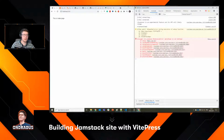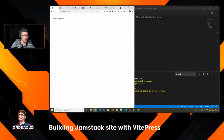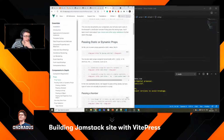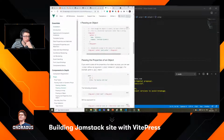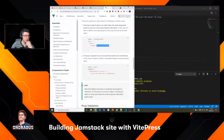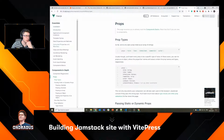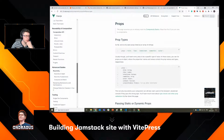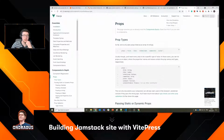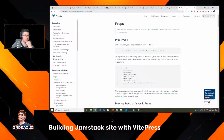This is index page. On line 21 now. Here it is. All right. So how do we use the props then? Passing static or dynamic props. Passing an array. Okay, we need to use this apparently. But am I using the Vue 3 docs? There used to be a switch. But it should be v3, so that should be fine.